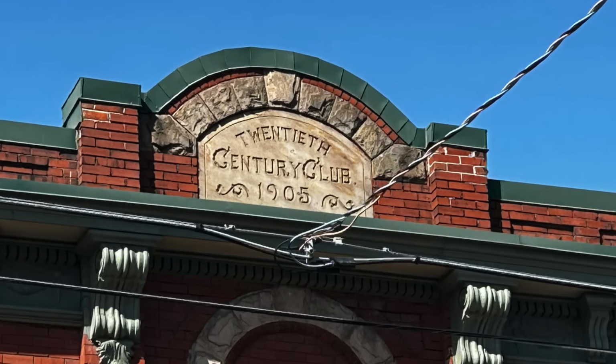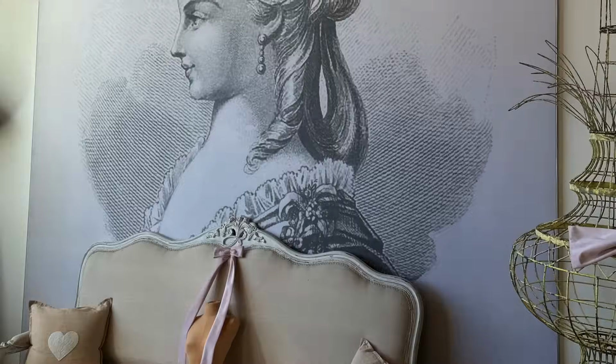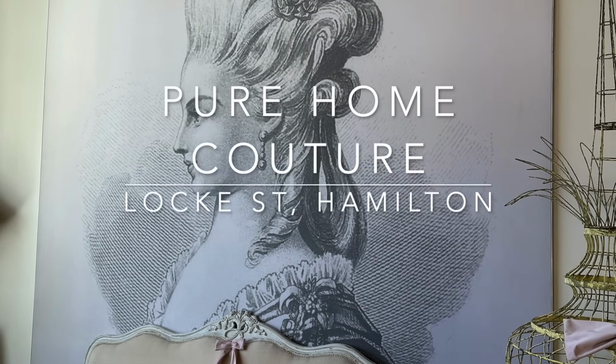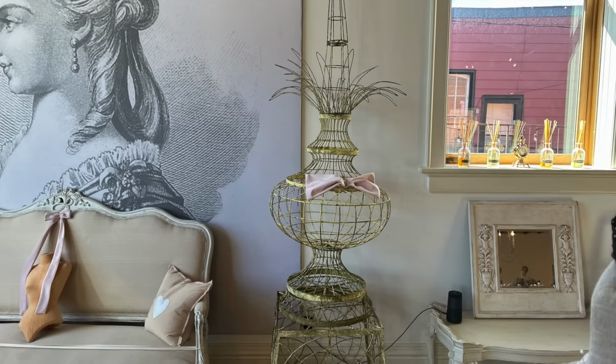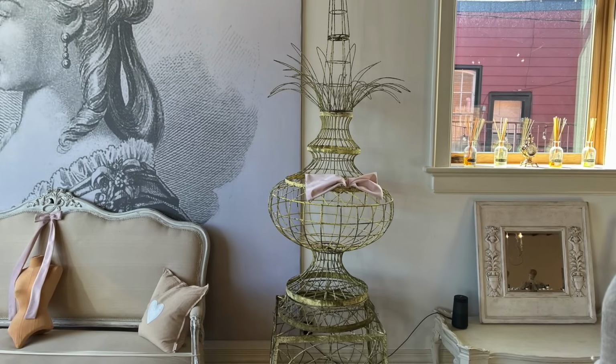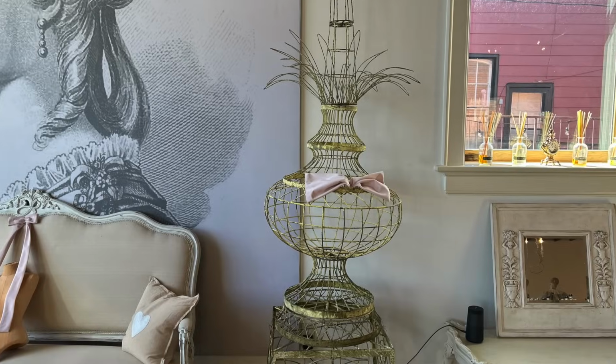Spring is definitely on its way. Blue skies, warm weather, it's gorgeous. Took a walk through a local town on Lock Street in Hamilton and found Pure Home Couture. I got a gift card from here and wanted to check it out. When I was checking out the hours, I found out that this place is actually closing down.